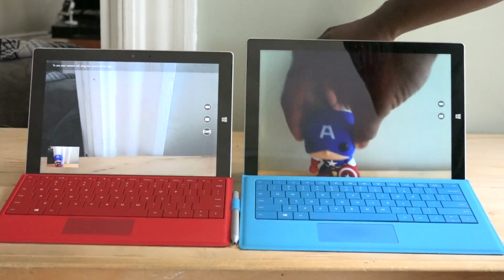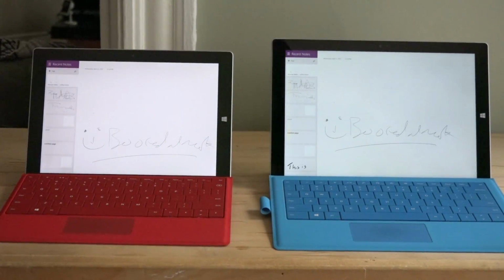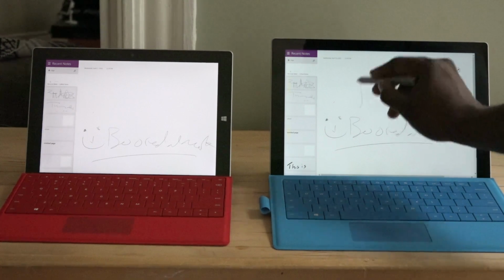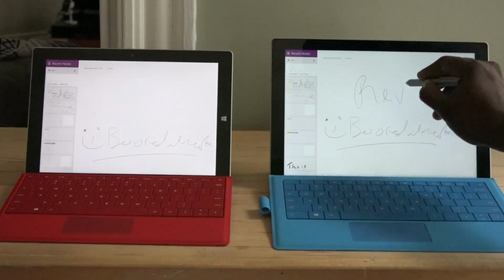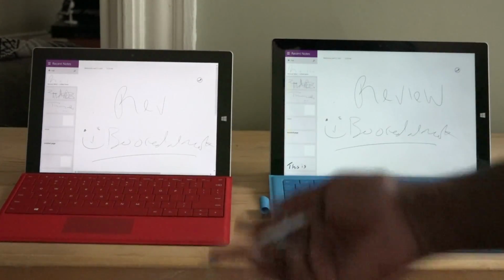Now, the other thing to mention and note is that both devices have the ability to use a pen. The pen comes included with the Surface Pro 3. On the Surface 3, you actually have to buy that as an extra accessory, but it still functions very well and just the same on both devices.